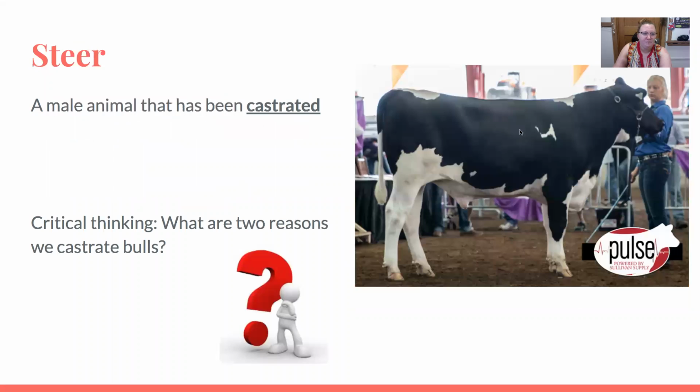All right. Steer. So a steer is a male animal that has been castrated. He's been surgically altered in a way so that he cannot breed. So critical thinking. What are 2 reasons that we castrate bulls? Go ahead, pause this and think about it.